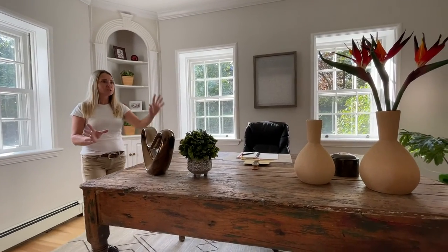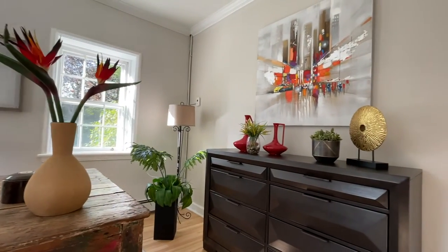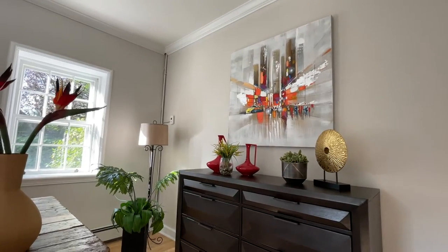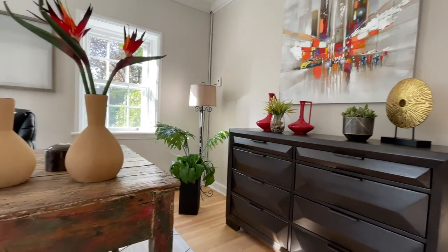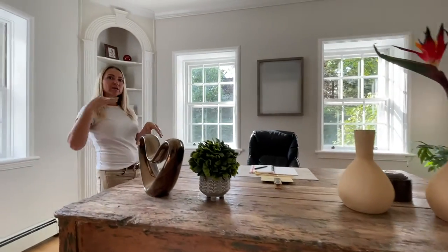Same thing with the desk. We just have this beautiful set of three birds of paradise. And then we carried some of the red over onto this wall, a very important detail in styling by carrying color across the room. So that's what we've effectively done, is we've managed to balance that color throughout each corner of the room.